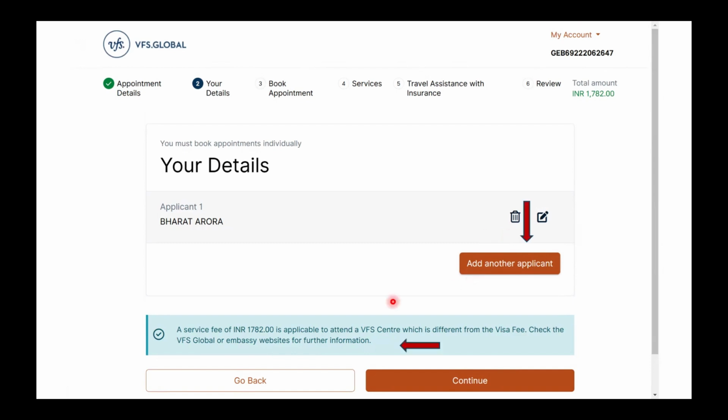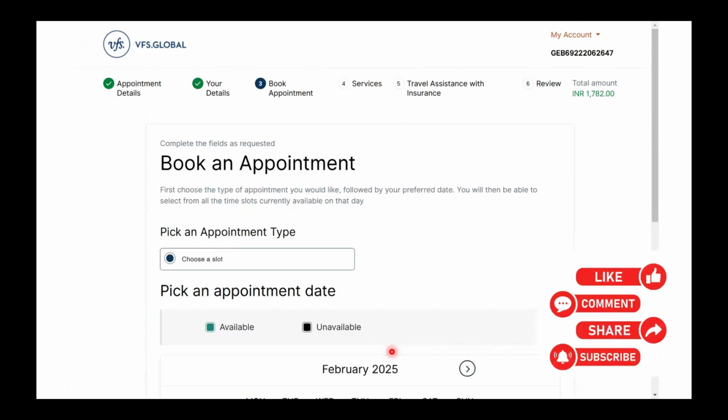Note that there is a service fee for VFS applying this application for you, right? But this is not the visa fee. This is just a service fee from the VFS center. This is different from the visa fee. If you want more information, just go to the VFS site that I showed you. It has more information. Once all of that is done, click on continue, right? The next step that you'll see here is book an appointment, choose a slot, right?